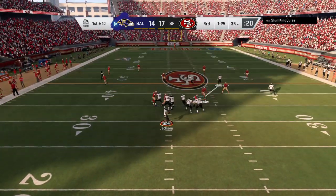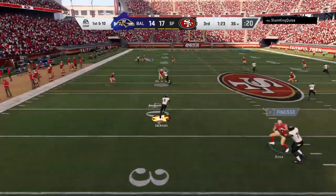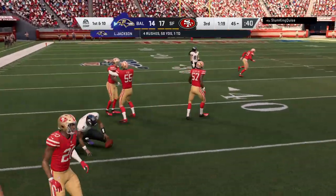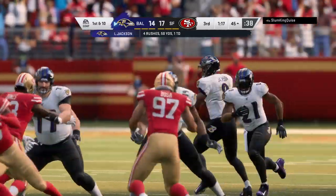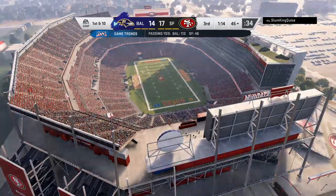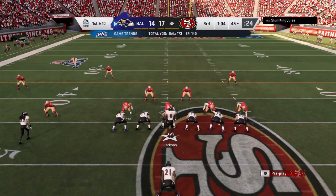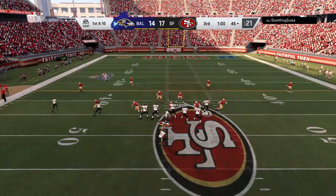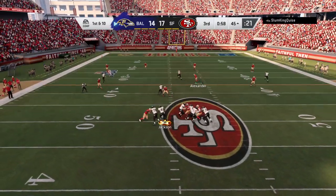Here's first and 10. Here's Jackson. Steps away to his left. And he will avoid the contact as he slides to a stop. The coverage may be too good that time as he breaks away for 19 with his legs and a first down. So from inside Niner territory now, this is first and 10 at the 45-yard line.